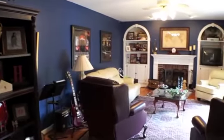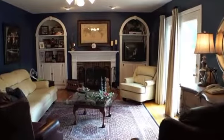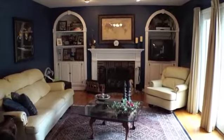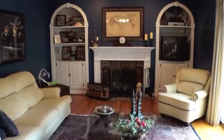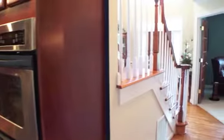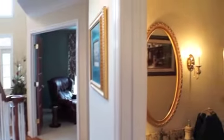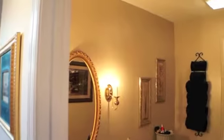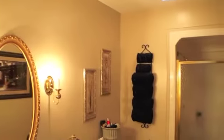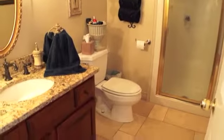The large family room is great for entertaining, with a large mantel over the brick fireplace and flanked by custom built-ins. The conveniently located full bath has tile floors and a granite top vanity.